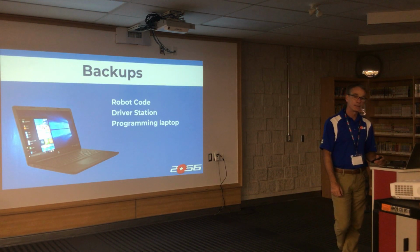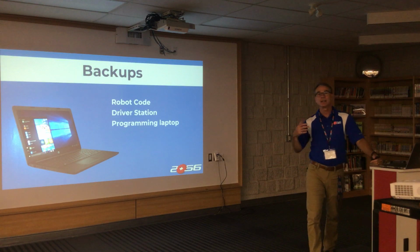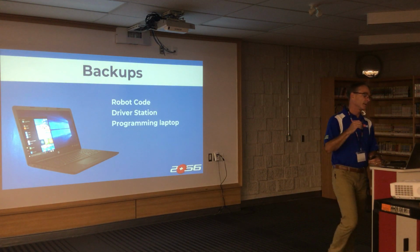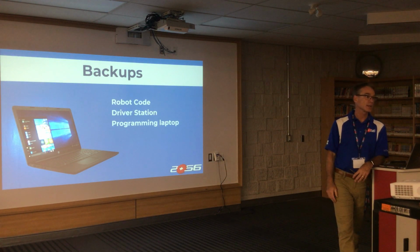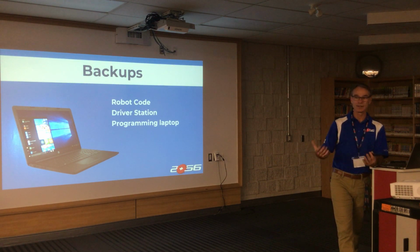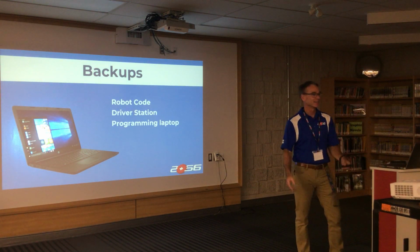Backups. Have backups. We use GitHub. I don't know what people use for their programming languages. That's a great way to have your code backed up. Make sure you do it. Get it into the repository. We have a second driver station, or at least some laptop that we can use for a driver station as a second. I've seen laptops fly across the room and not work anymore. I know 1114 have those, what do they call those, Toughbooks, because they lost one of their driver stations in the competition, so they went and bought two Toughbooks. Those things are indestructible.